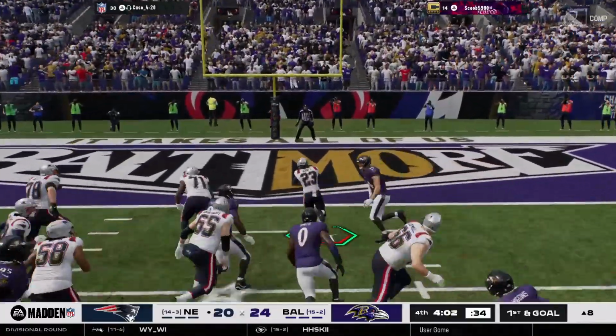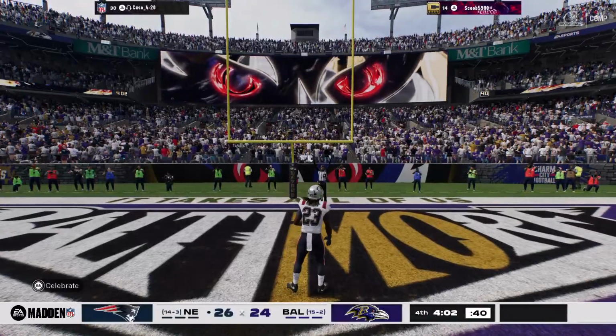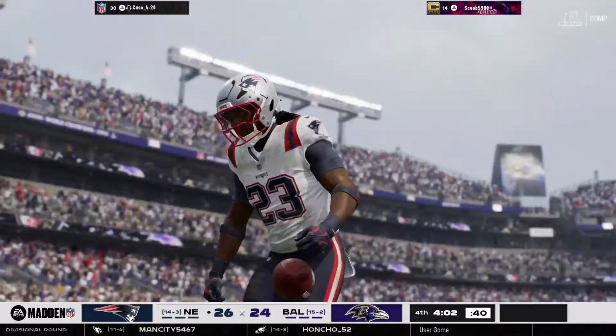They'll run here following the penalty. And he is into the end zone for a New England touchdown. The Patriots take a 4th quarter lead.